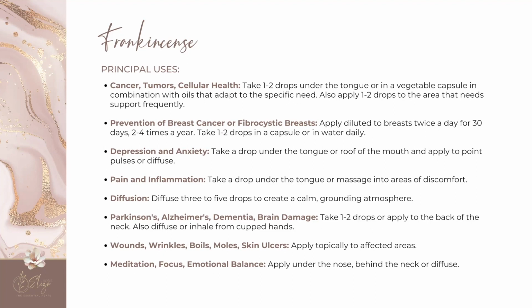In addition, I recommend taking 1 or 2 drops in a capsule or in water daily. I do this because I'm at risk for breast problems, and therefore using the frankincense to support the cells on my breast is very important to me. And so this is a good tip for all women. For issues like depression, anxiety, mood support, you could take a drop under the tongue or put a drop on your thumb and then press it against the roof of your mouth. Or you can also apply it to pulse points or diffuse. However, I highly recommend taking it internally for maximum effectiveness.